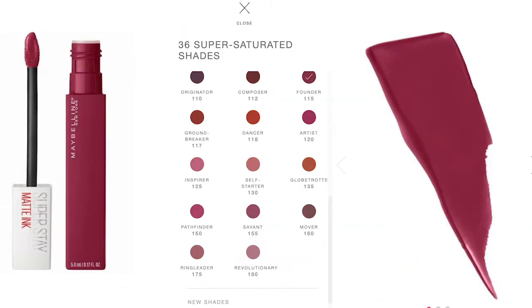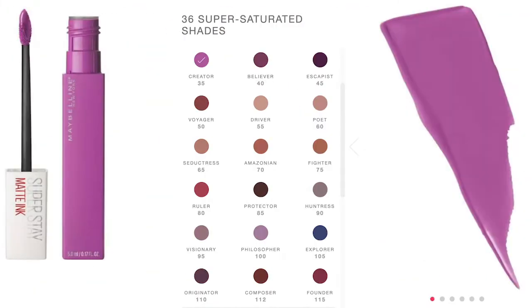I like to create a red vampy kind of look using the colors Pioneer and Founder together. And I also achieved the lip look that I'm wearing today using two colors mixed together, Originator and Creator. You can mix and match any of these colors.